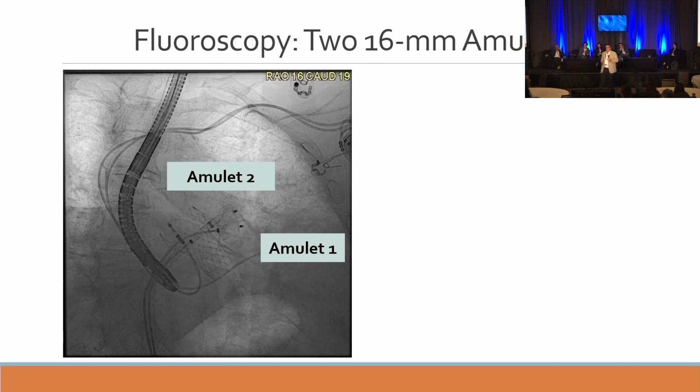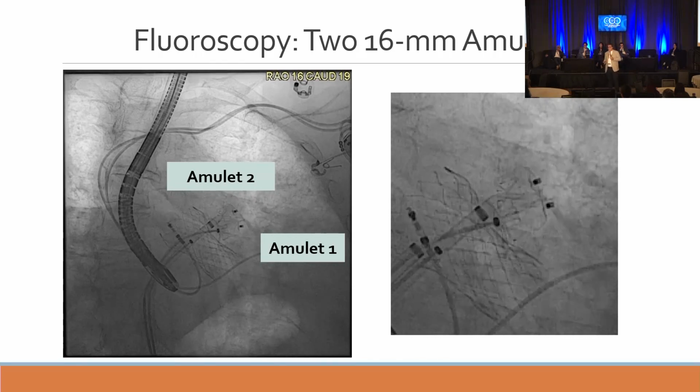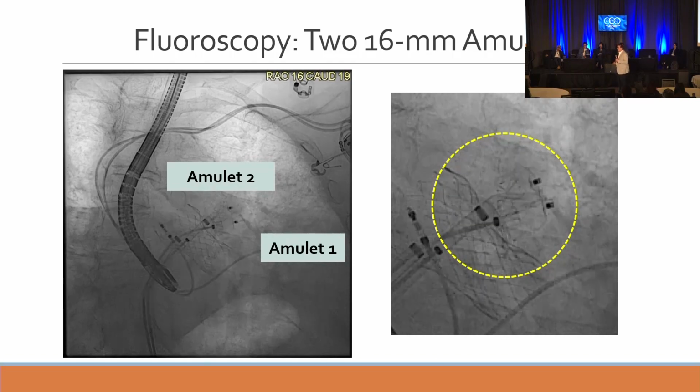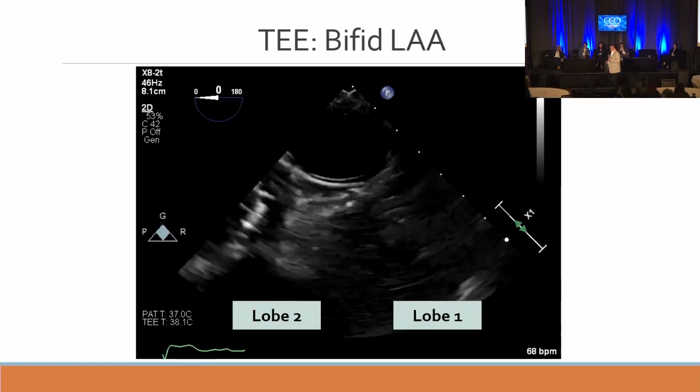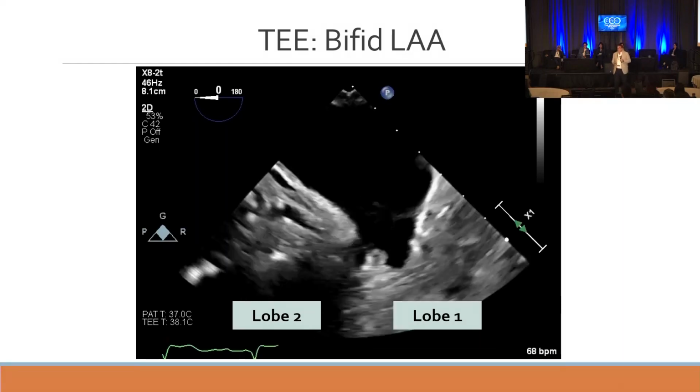So now we're going to do 2 separate devices, and we chose 2 16 millimeter. So 16 millimeter is the smallest Amulet device. And then you see now I zoom this image, and you actually see them before we have released them. And now I'll show you, simultaneously we're doing TEE. But you need to switch.